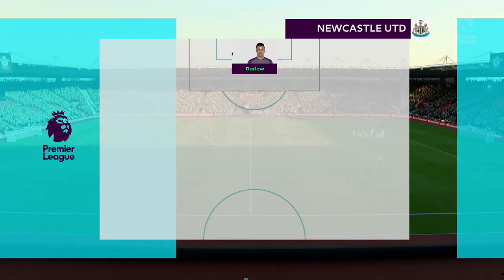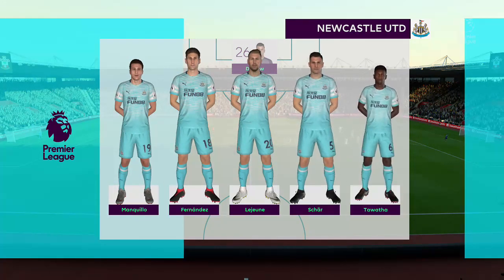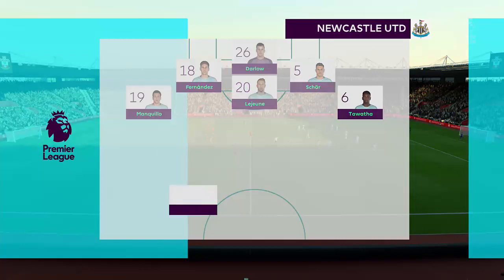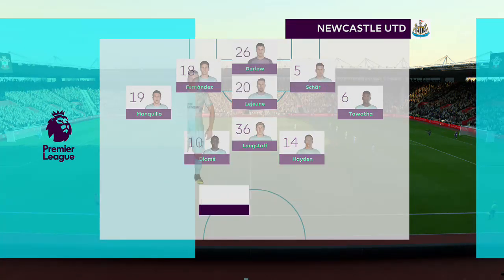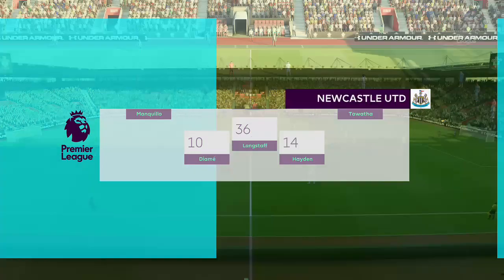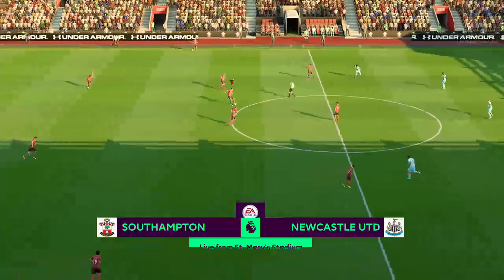Newcastle United have made the one change. Ankiyo starts, despite looking shaky in recent games. Mohamed Diame starts, looking to recover his form. And looking at the front men, well, there are two of them in this lineup. First half has begun here.